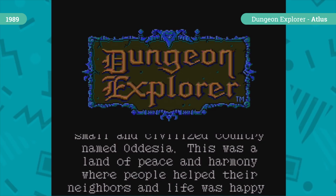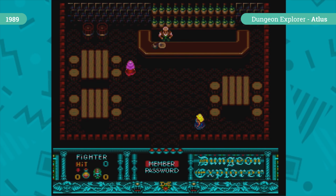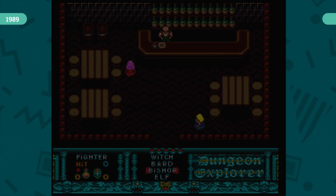1989 also saw the release of Dungeon Explorer, developed by Atlus for the TurboGrafx-16, which is considered a pioneer title in the action RPG genre with its multiplayer cooperative gameplay, allowing up to 5 players to play simultaneously.